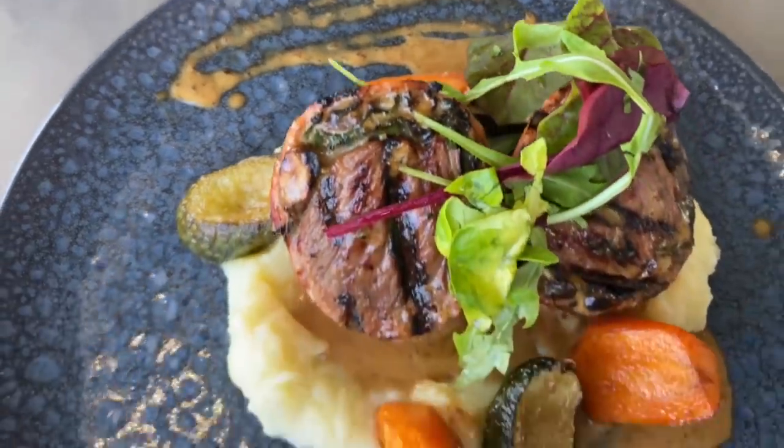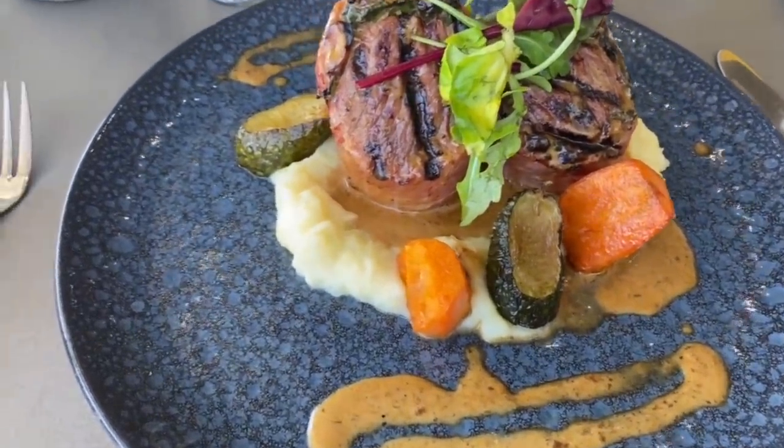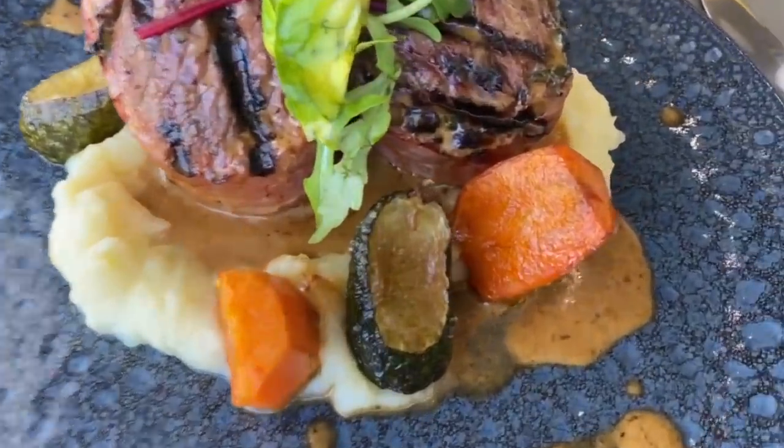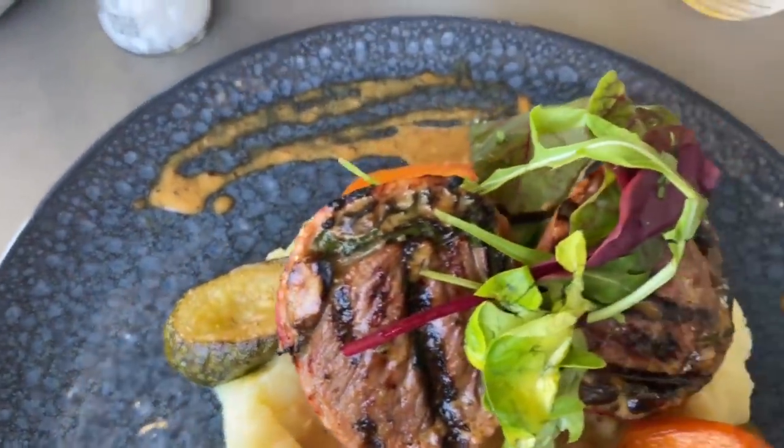The main meal has arrived. This is kudu. I forgot what else. Well, I suppose carrots and baby marrow and a mashed potato. Also, this is really big for me.